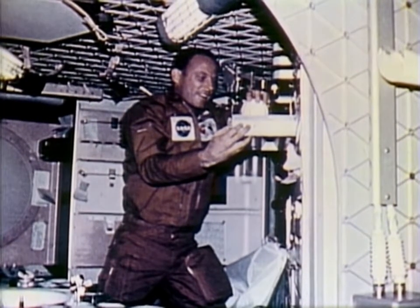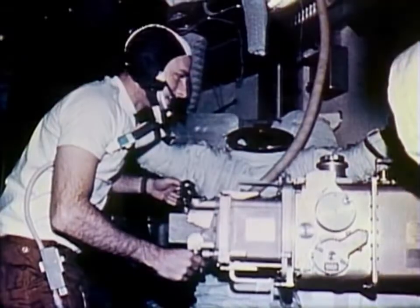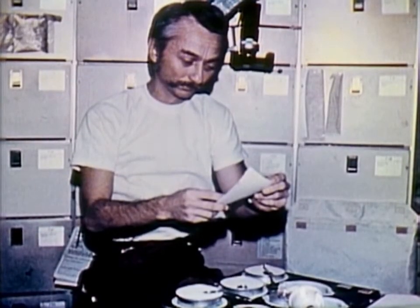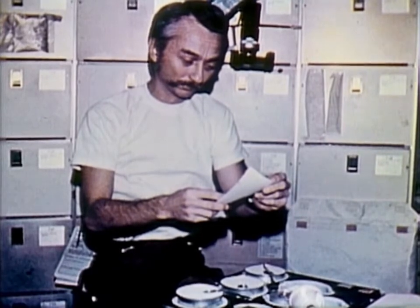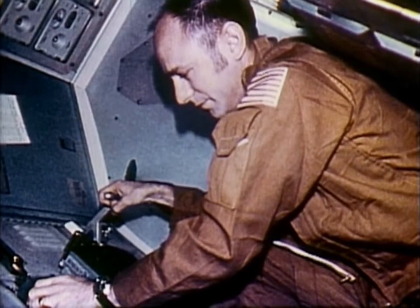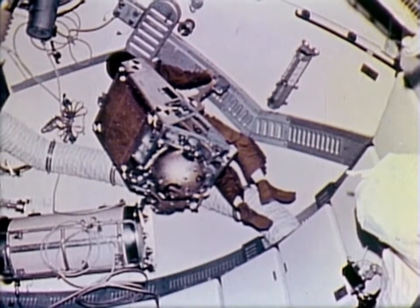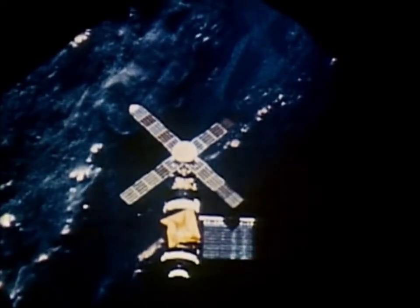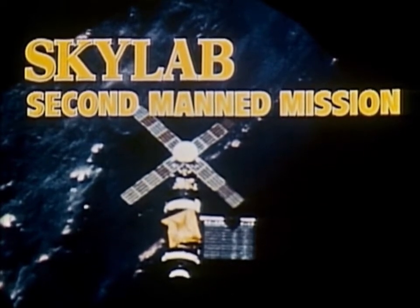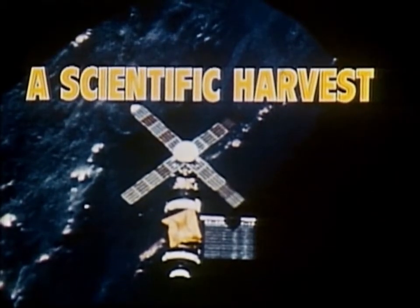In the months of August and September 1973, a second crew of astronauts lived and worked aboard the Skylab space station. During that two-month span, these men generated a staggering amount of scientific data. Data that in some cases will take several years to analyze, and whose impact the scientific world has yet to fully comprehend. For the record, it was the second manned mission of Skylab. But owing to overwhelming success, it might well be called a scientific harvest.